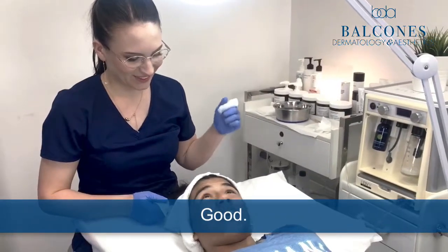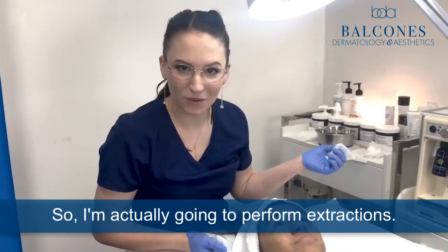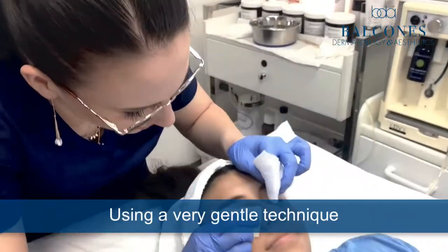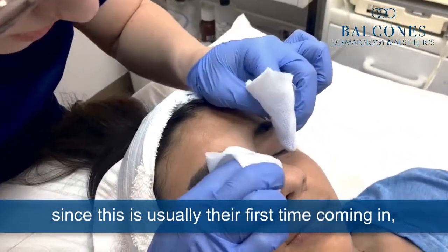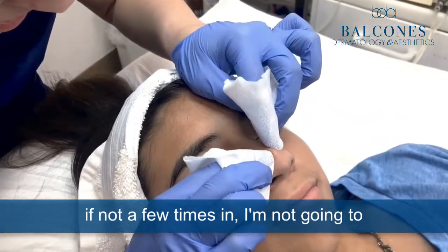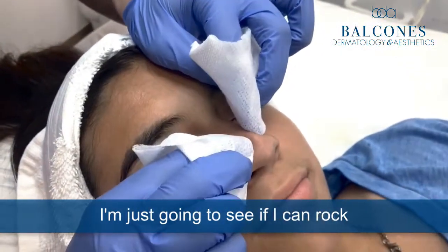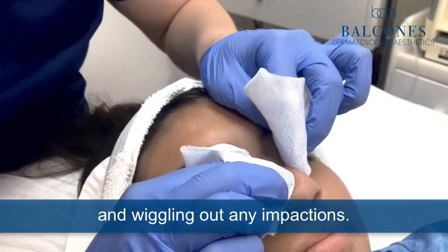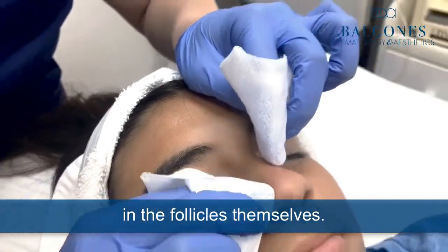What's the light for? That's so I can see you better. So I'm actually going to perform extractions. Go ahead and close your eyes for me. Using a very gentle technique, since this is usually their first time coming in, if not a few times in, I'm not going to aggressively squeeze the skin. I'm just going to kind of see if I can rock and wiggle out any impactions. Kind of help relieve some of the pressure in the follicles themselves.